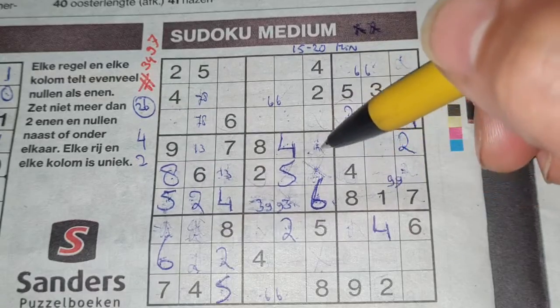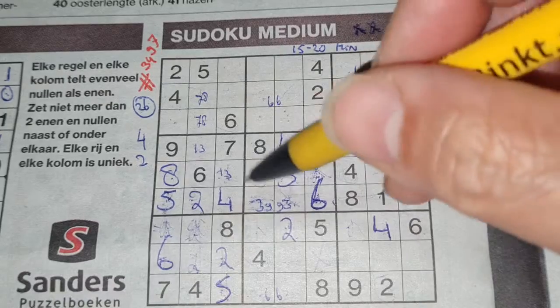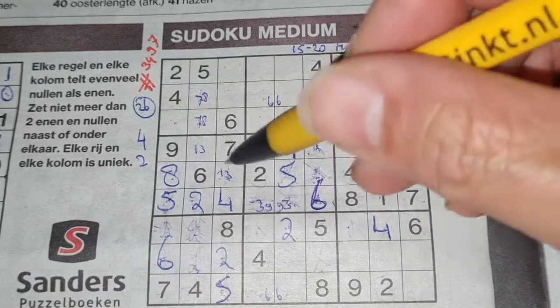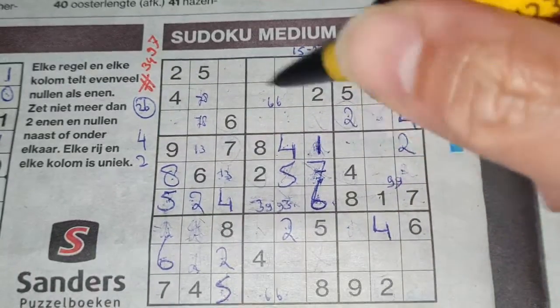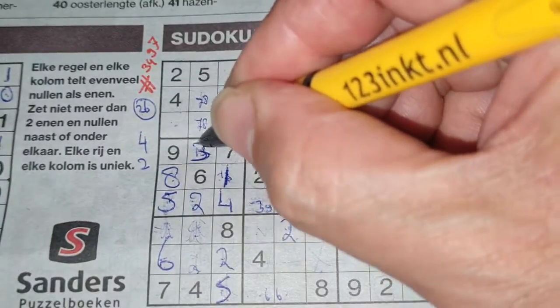The other 2 numbers are, 1 is missing, 2, 3, 4, 5, 6, and the 7. 1 and the 7. We see here 7, no 7 there. 7 should be here, and a 1 goes there. Now we have a 1 there. So this box can't be 1 anymore. That box should be a 1, and this box should be a 3.